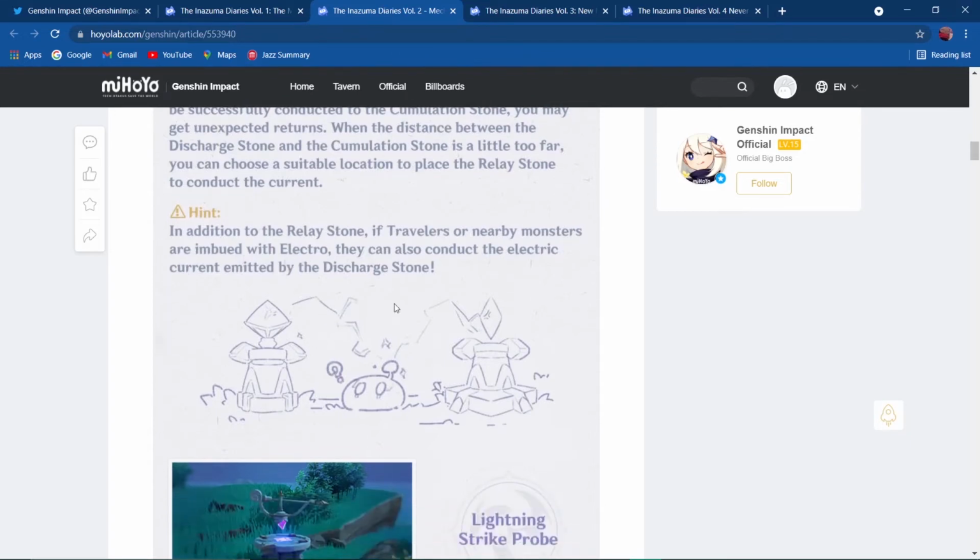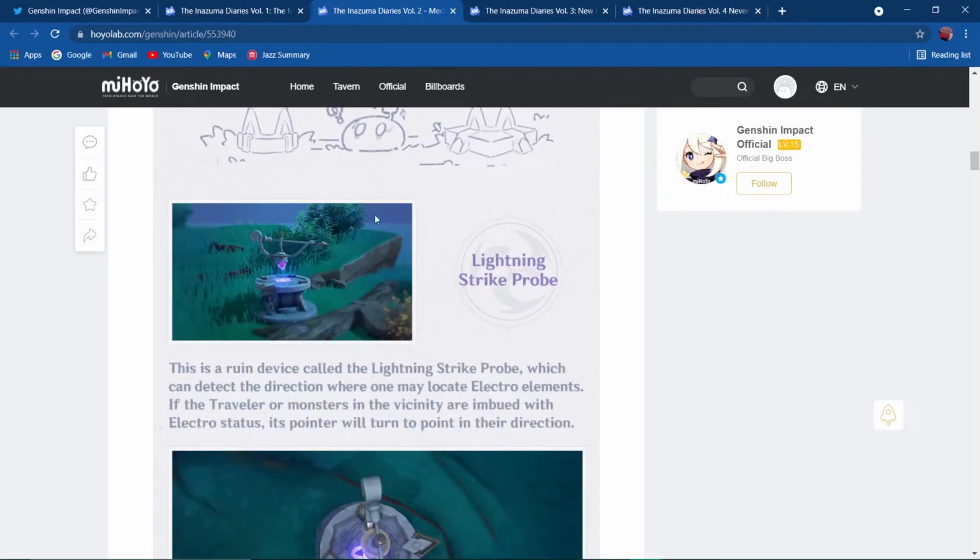Oh, so like an electro slime can be like a current. I don't know what they call it in circuits, but it can harness the power and pass it on. We've got a lightning strike probe.